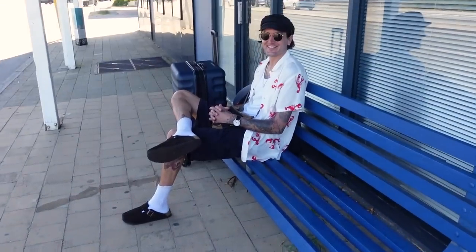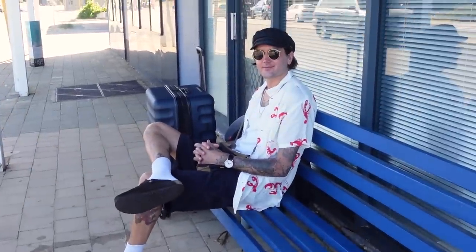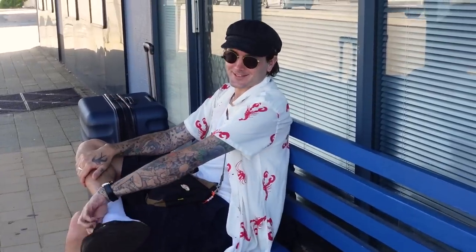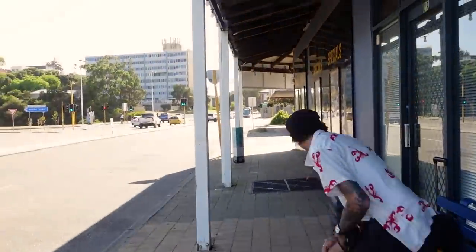Our time in Frio has come to an end. We were only here for like 3 days. We're now waiting for the bus to take us to Fremantle train station, and from there we're going to Perth to pick up a car and drive down to Margaret River. Don't you look lovely in your new shirt? Yeah. Here's the bus. Whoop whoop.